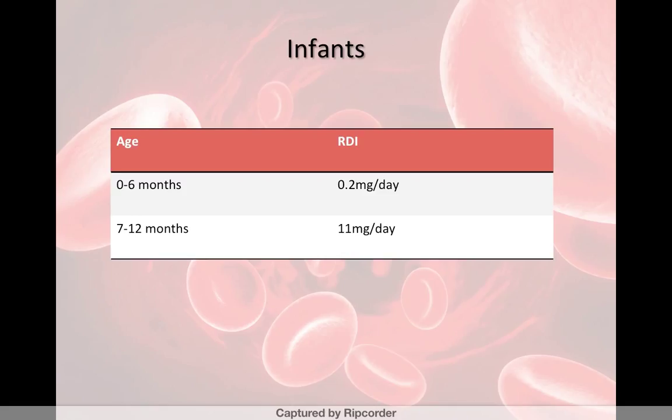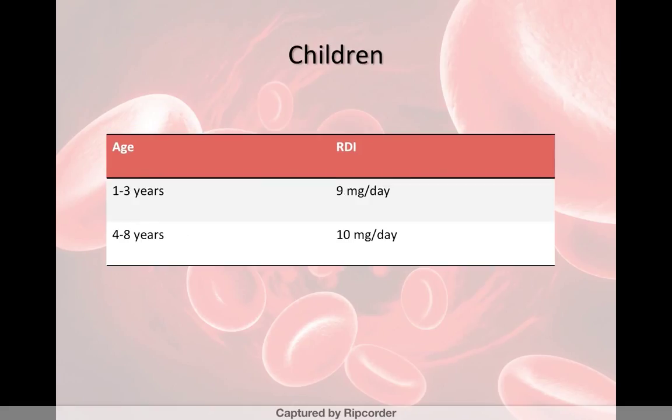The RDI for infants aged 0 to 6 months is 2 milligrams a day. This recommendation is for breastfed babies. The iron in formula is much less bioavailable, so the intake of iron for formula-fed babies will need to be significantly higher. The RDI for infants aged 7 to 12 months is 11 milligrams a day. At this stage, infants are starting to eat solid foods. Babies that are fed more of a vegetarian diet will need high intakes of iron.